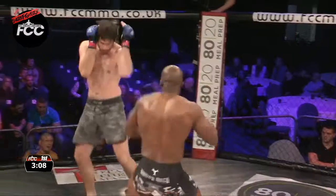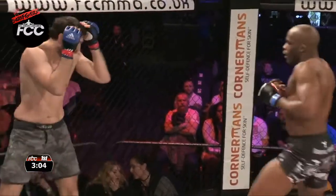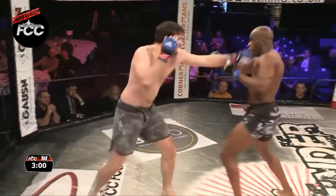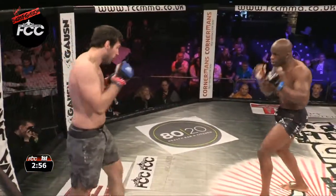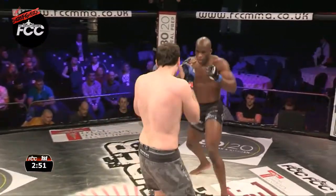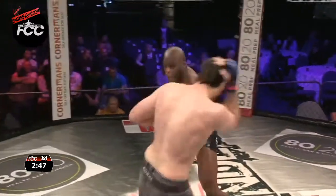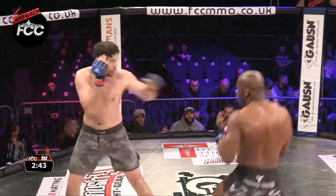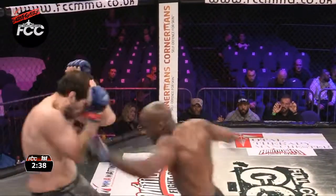Avi's got to be very careful here. Big right hand over the top. Took it well, though. If there's any criticism at all that can be thrown towards Nathias, sometimes he can be a little impatient. He can rush, and sometimes that makes him sloppy. Right now, seems to be keeping that part of his personality in check. Frederick looking very composed here in the first round.